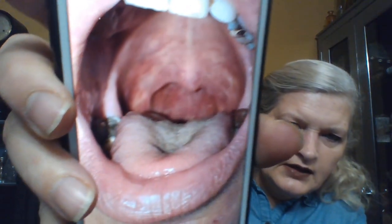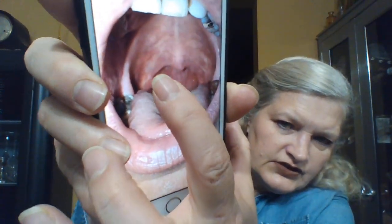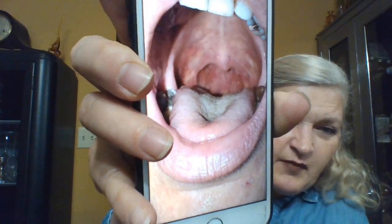I hope you can see it. So the back, you can see, is really just inflamed red. And it was so sore, but that was the back of my mouth. You can kind of see the throat there, but it was just so raw and inflamed. And also my face was just a mess too.